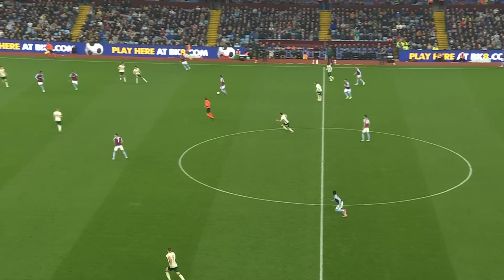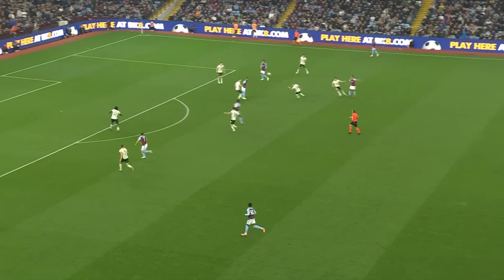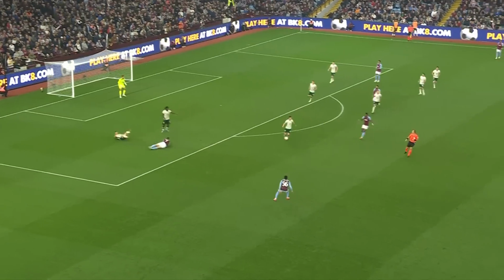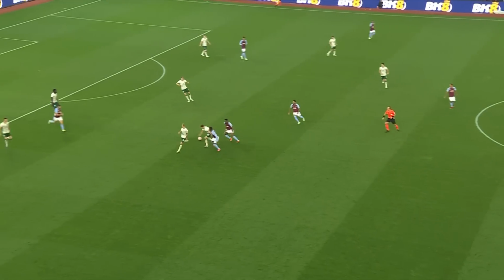Chambers blocks the ball forward. Maybe that change might present a little bit of gaps in the Villa midfield as Tielemans picks it up. Looks for John McGinn. He's collided with his man. Appeals off the field, but nothing on. Well, giving it away though.